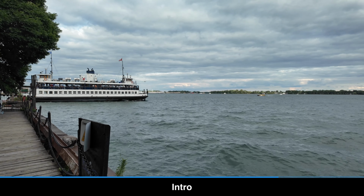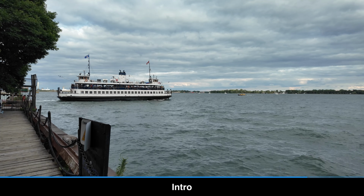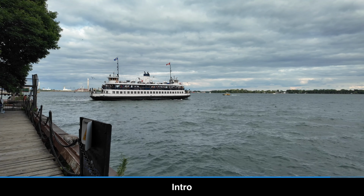There's no better time to transform water transit, which is why today we're continuing my series about how to improve Toronto's waterfront with a great transit network. Because not everyone can travel on their own boat, we're focusing on great water transit.